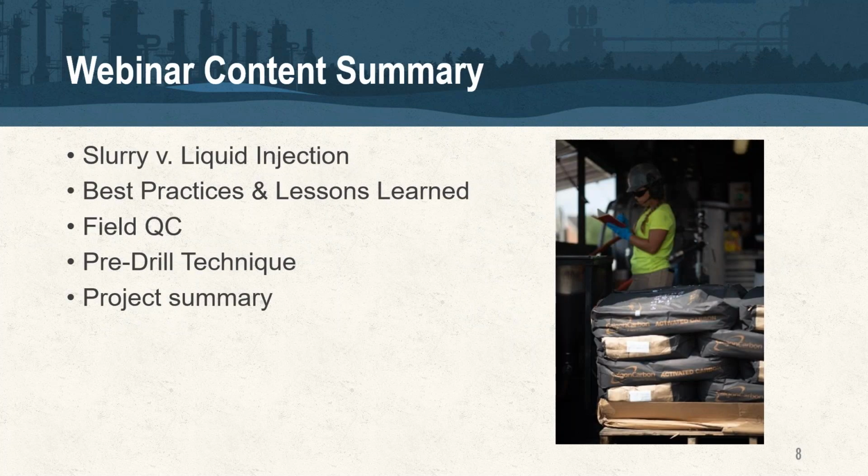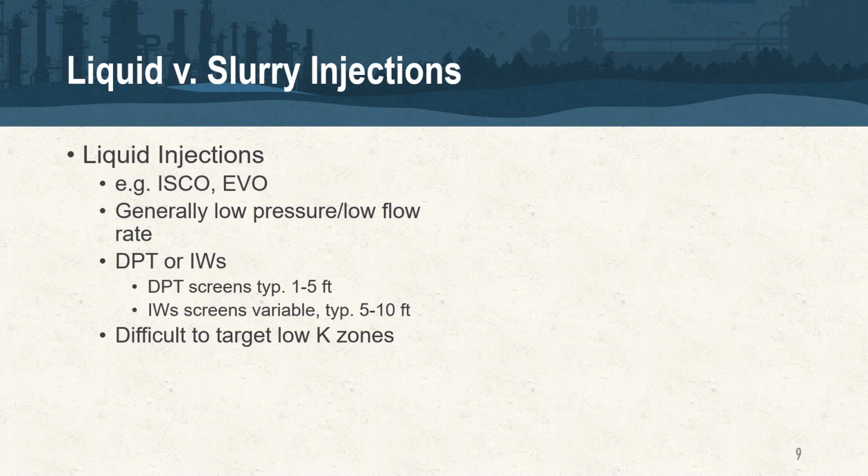So here's just a content summary. We'll go through each of these bullets over the next 15, 20 minutes or so before we get to Gary and the project summary. First off, we talk about liquid injections versus slurry injections.